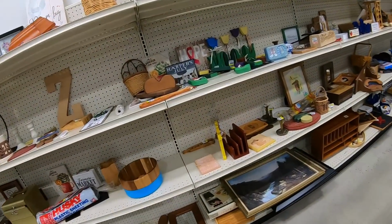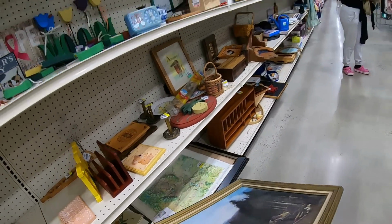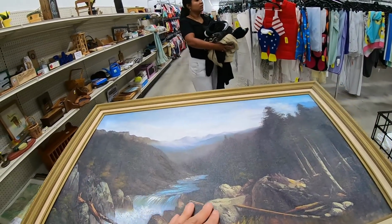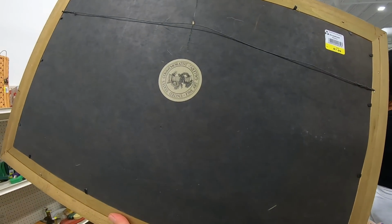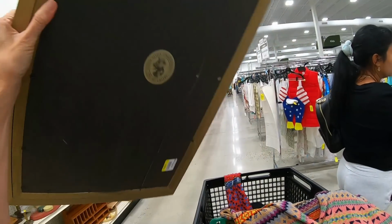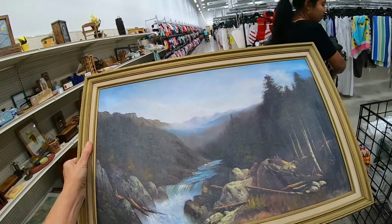Ooh, what is this? What? I think I like this. I'm in trouble. I'm picking up artwork again. Okay, it is a print, but I kind of like this. What does this say? Commemorative United States Fine Art Gallery, $7.99. I think I need this. I need this in my life.